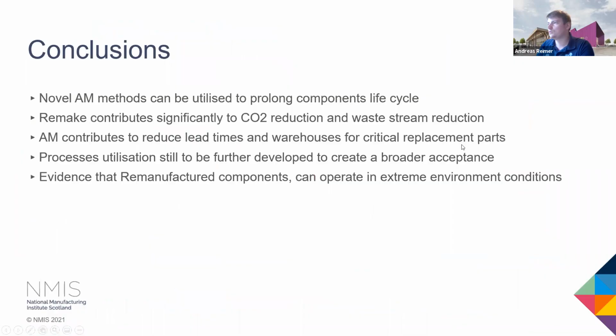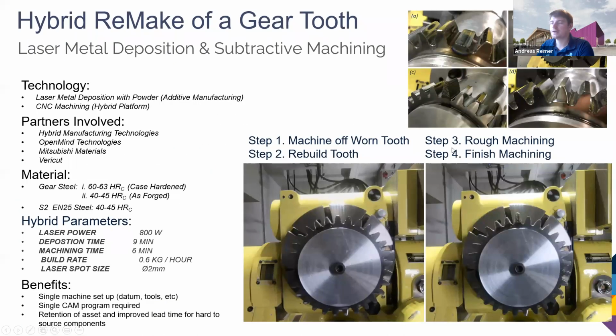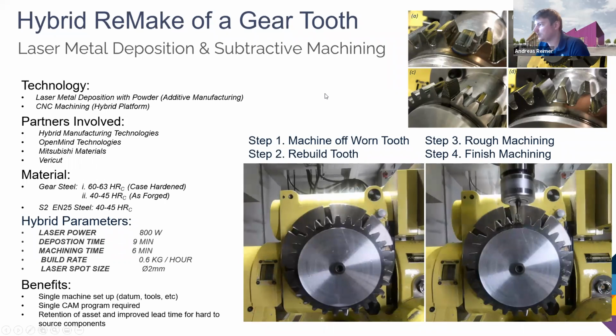The next, sorry, too quick. So the next one was actually a demonstrator we did, I think in 2019, in the FRC as part of the open machining day.